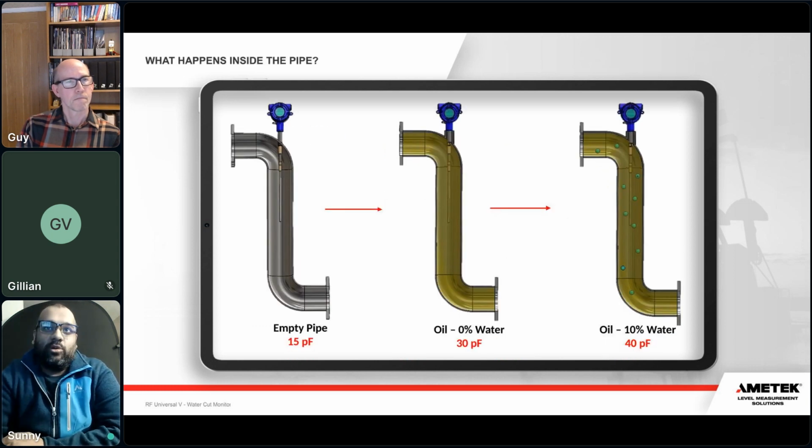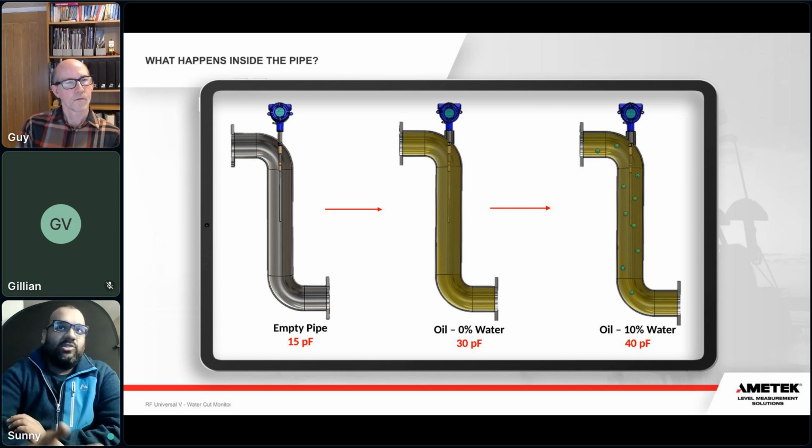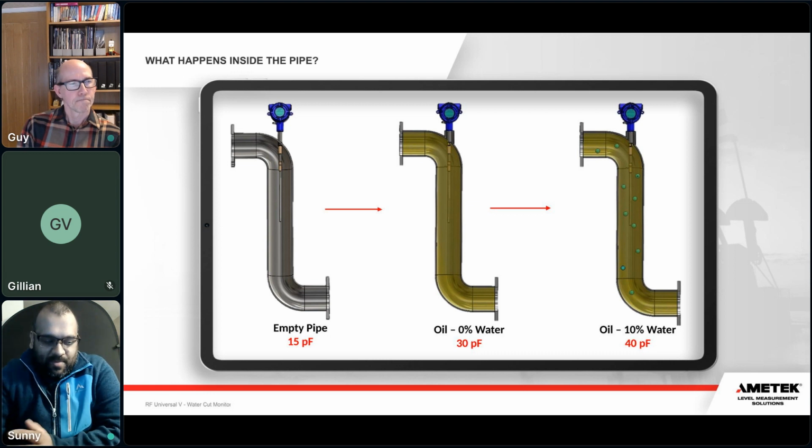For a cup monitor, it works the same way. There's an empty pipe, you're seeing a certain amount of capacitance. When you introduce a full pipe of oil, that's another capacitance. And then as you start introducing water, capacitance increases. And that's what we translate to a 0 to 5%, 0 to 10%, some percentage of water, and a 4 to 20 output. So in effect then, 0% water, that's your baseline. That's correct. So the baseline is the capacitance that's generated in an empty pipe.